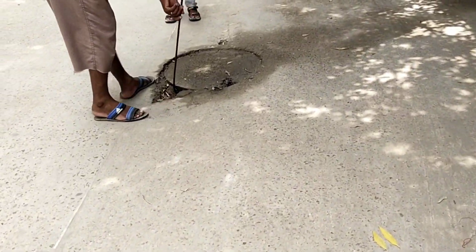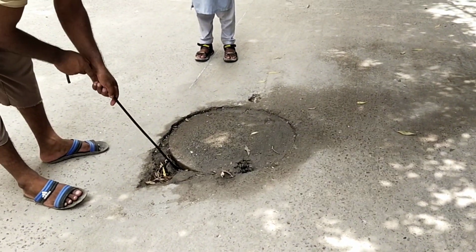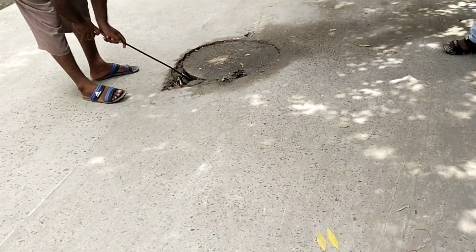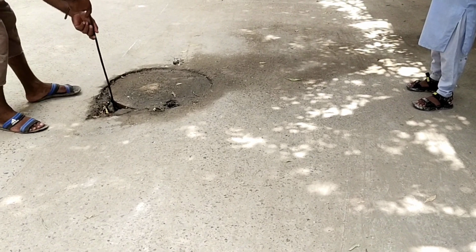I think the previous one is blocked. It is morning time. Maybe these manholes overflow at noon or after noon, when the consumption of water is at its peak. But this time there is no overflow in the street.